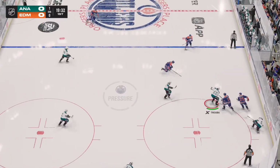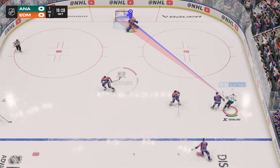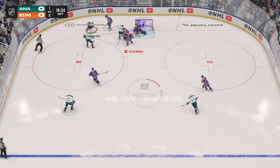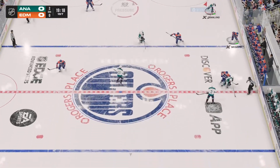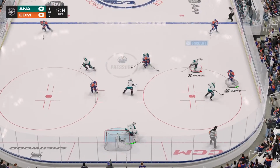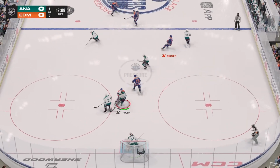Scooped up along the wall by Gauthier. And now it's grabbed by Granlund. Anaheim's on the attack. Takes a shot. Stopped by the goaltender. That's a fantastic save by the goaltender, but his team has to do a better job of protecting the middle of the ice. Those high-danger scoring chances eventually go in. Blocked in traffic.